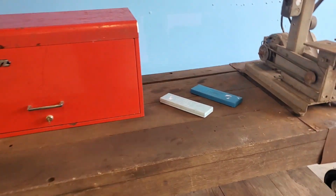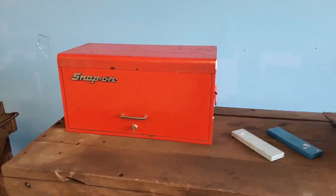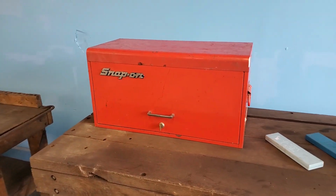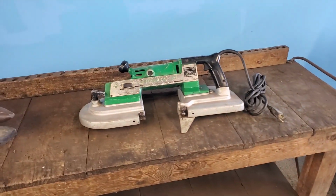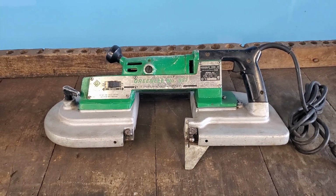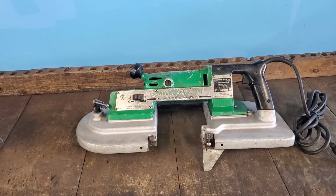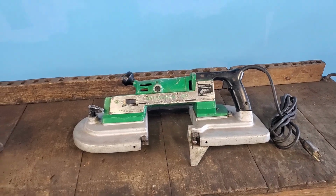I also picked up a couple of sharpening stones. This is a Snap-on tool cabinet that I'm not going to open because it's got a fair amount of rat poop in it. This is a Greenlee portable tabletop bandsaw. It's a very nice piece, runs like a top. I'm probably going to set it up vertically so it's kind of like a small metal jigsaw.